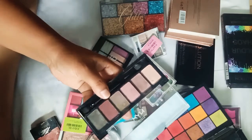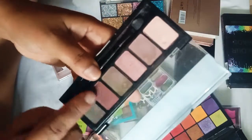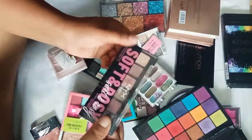And I just realized that it has started molding, I guess. What do you say? There are molds out here because I have not used it. So time for cleanup or declutter. This is from NYX Cosmetics.